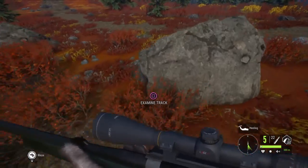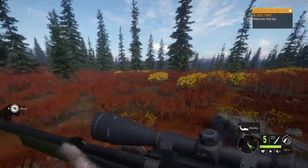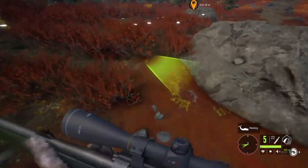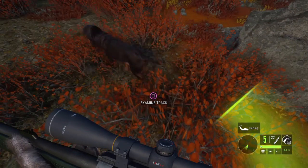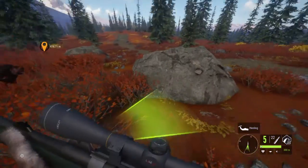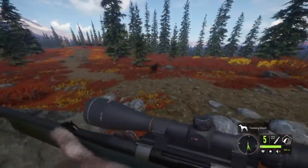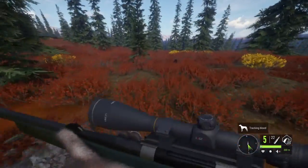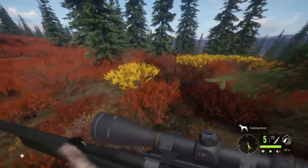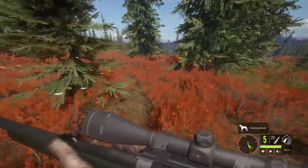Another blood splatter here. Still bleeding though, which is a good thing. Look, I'll put you back on the blood here, boy. There you go. It's no big deal that he lost that blood a minute ago. Now he's gonna get back to tracking. Yeah, he healed and he came off of it. This is no big deal. I always trust my dog.